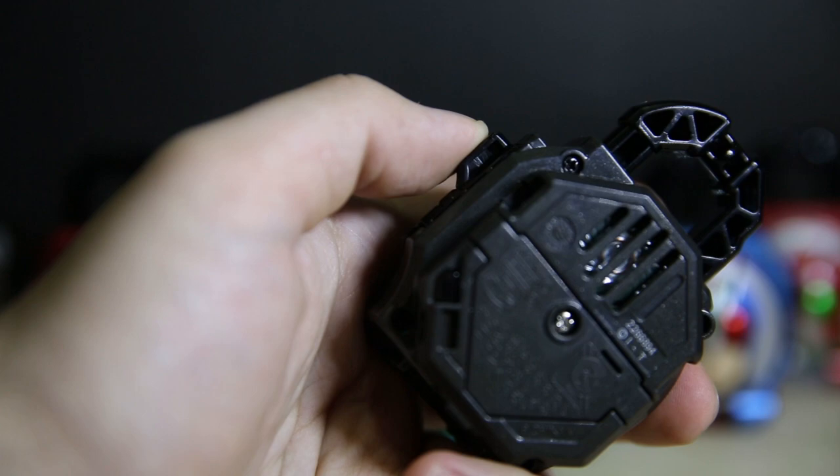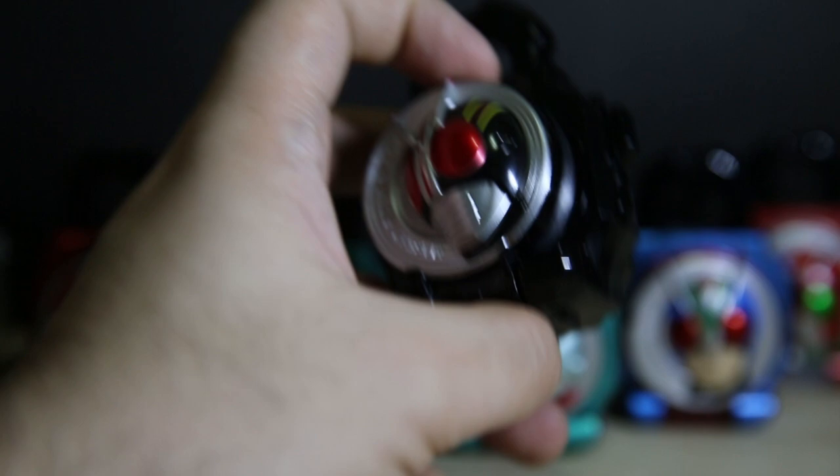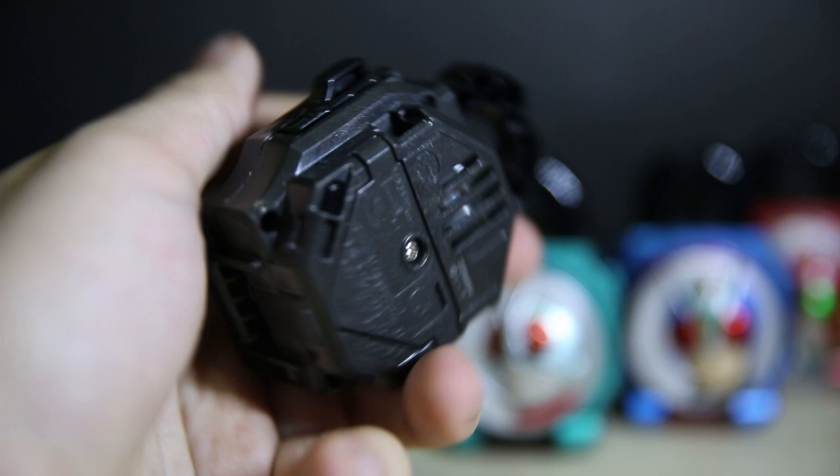I think this has to have my favorite sounds out of all of these so far. The Kingston Flash was pretty good. The bike sound was really awesome. It wasn't just the vroom, the rev sound. It had the whole Hopper thing going on, and the final Kingston Rider Kick, with all the little bleepy sounds, was really cool.